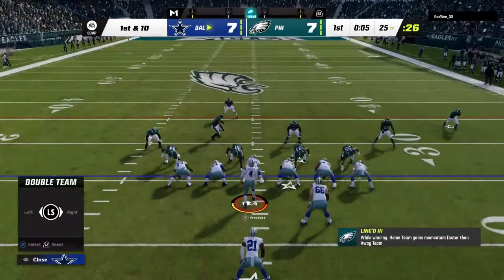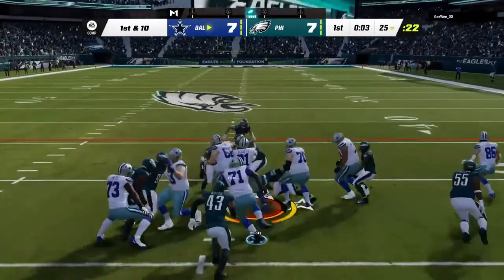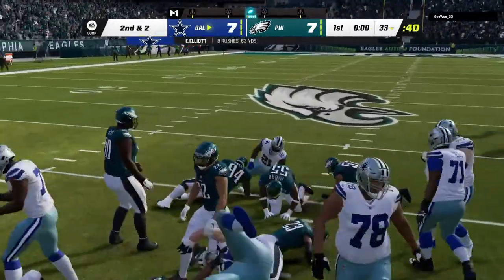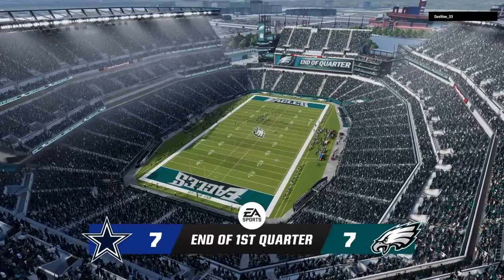And this will probably be the last play of the quarter. They start on the ground with Elliott. And he's upended at the 34. A good pickup of 8. 7-7 is our score after one.